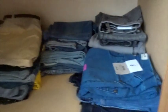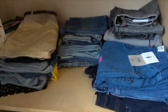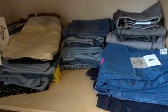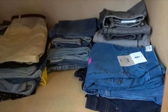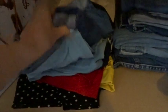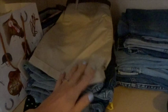This is looking a lot better. I do have a lot of jeans, I must admit. It is a bit excessive, but as a stay-at-home mum, I do get through them, and it just saves washing them constantly. I do tend to just switch a pair up every day. So yeah, and I've brought all my shorts out, see, for summer. I've got two new pairs at the top, so this is basically shorts for like summer evenings, and then obviously daytimes or whatever.